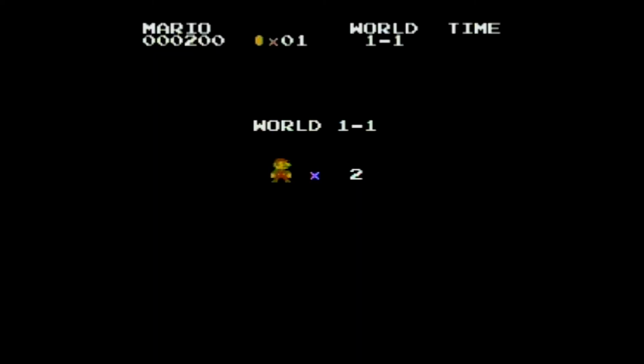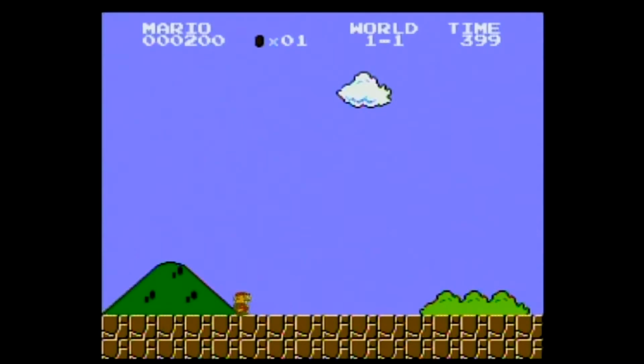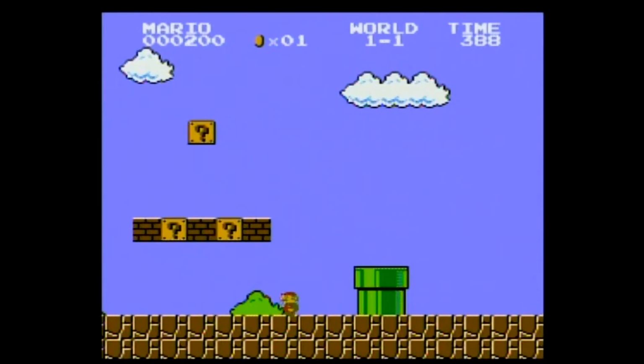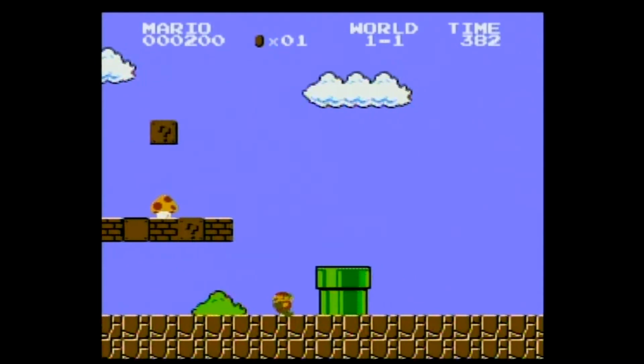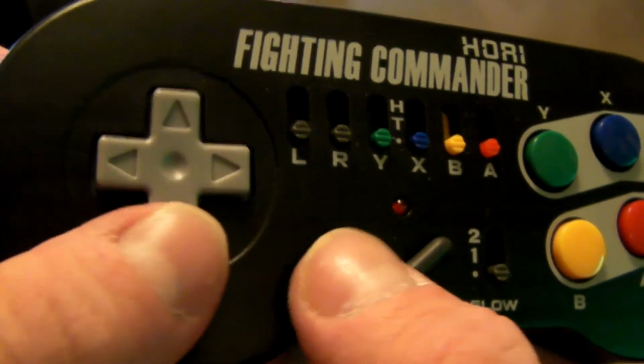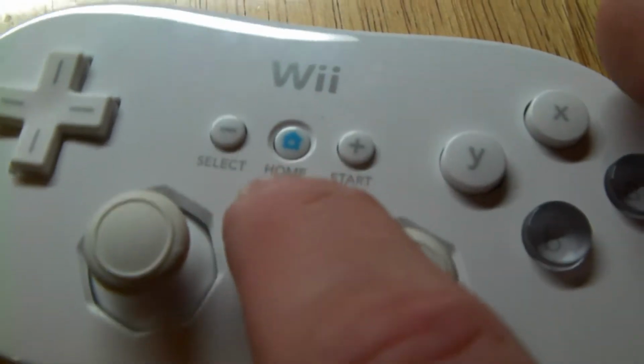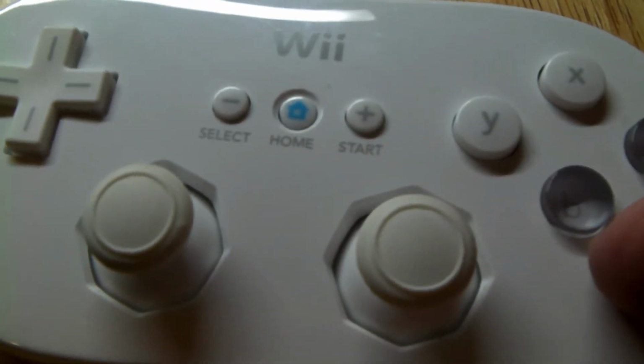Now let's say you've already started a game, but you're not satisfied with what you're playing anymore. You get tired of a game, right? You can easily go back to the main menu without having to reset the console. All you gotta do is look at your controller, hold down select, and after a few moments it takes you back to the menu screen where you can choose another game. Or if you have a Wii controller, you just gotta press and hold the home button.